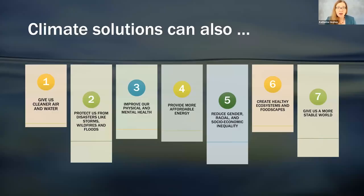Climate solutions also clean up our air and our water. They protect us from storms and disasters. They improve our physical and mental health. They provide us with more, not less, affordable energy. They reduce our inequalities. They create healthy ecosystems and foodscapes. And they give us a more stable world when we understand the many, many pieces of silver buckshot that are available to us.